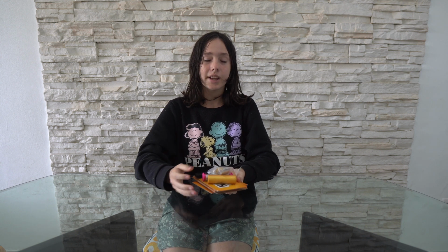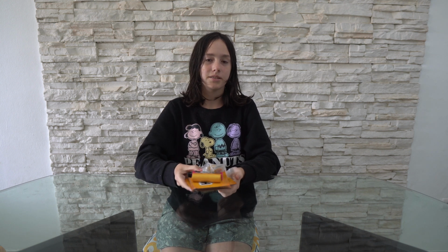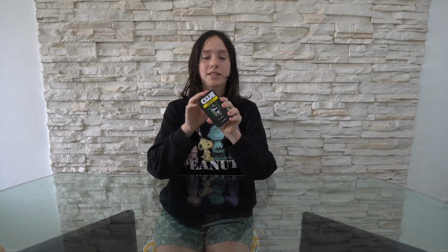This one is called Doodle Dash, and it's really cool because you also get to draw. This one is my favorite, and it's called Clue Suspect, and you have to be very vigilant and you have to strategize.